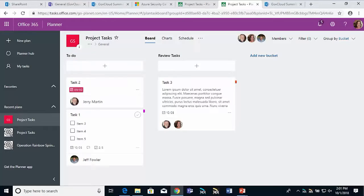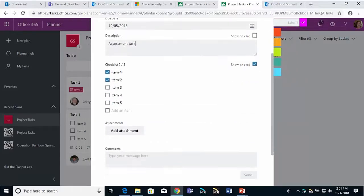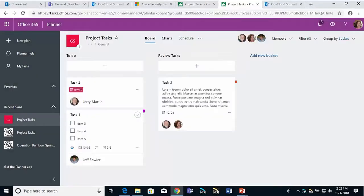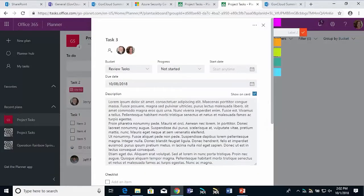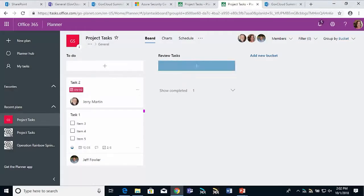I see I have different tasks assigned to me. I can go in and control what about the tasks, so I can click on it, I can give it descriptions, due dates, I can say what level of information I want to show on the card that's visible, so making it visible to everyone at just a quick link, and I can make assignments and set progress and different things here. So I can come over here and update that this task is in progress, different things like that. I can also come over and maybe this one has been completed, it's been assigned to both Jerry and I, and I'm going to mark it as completed.